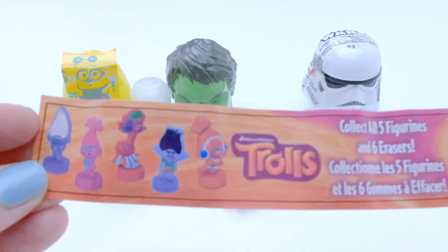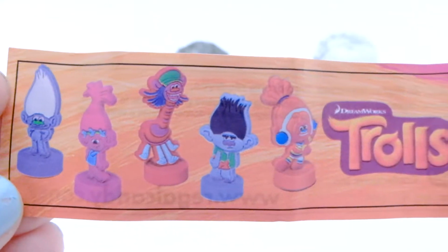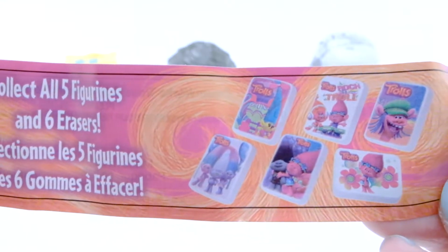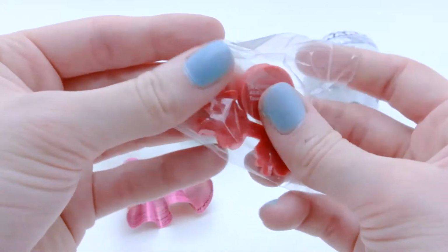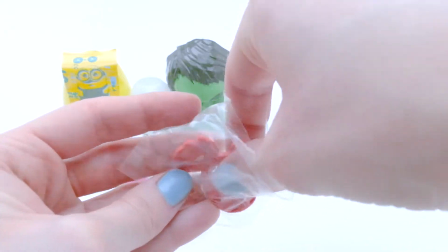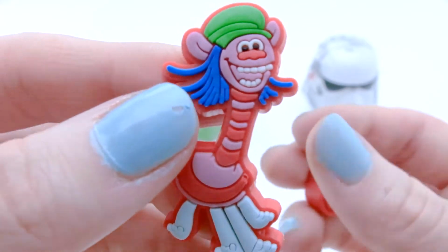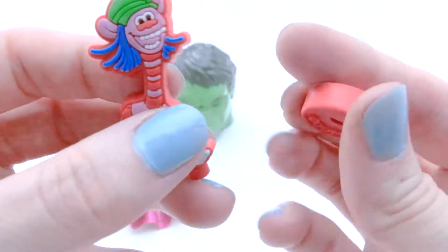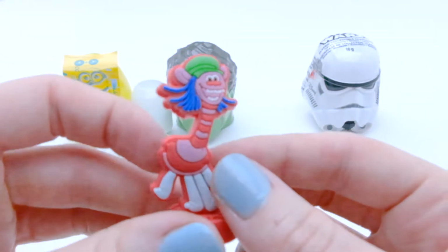Look at all these trolls toys. And these are the trolls erasers. Really cool. It's Cooper.